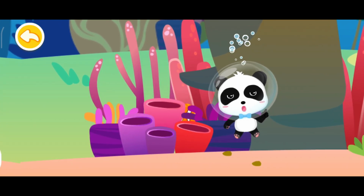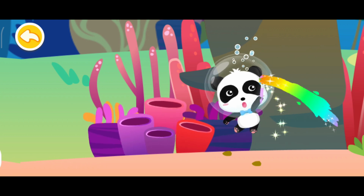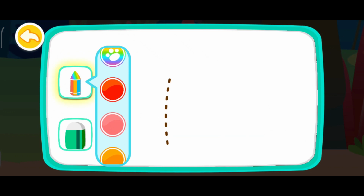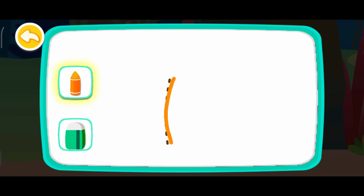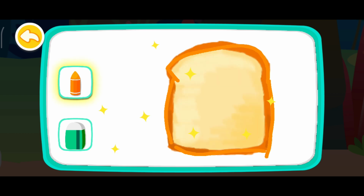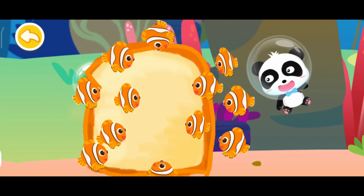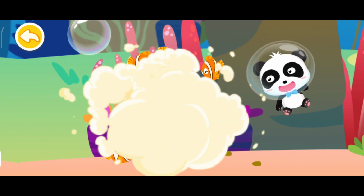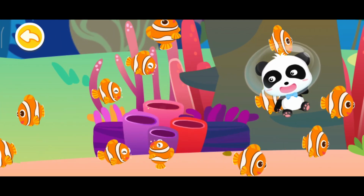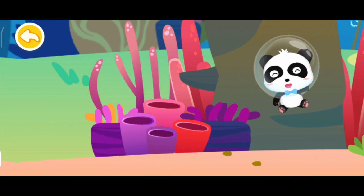Fish like to eat. Draw some bread to attract more fish. Bread picture complete. The fish ate all the bread.